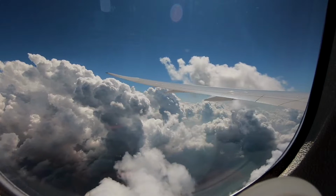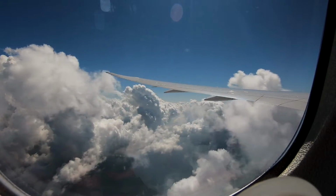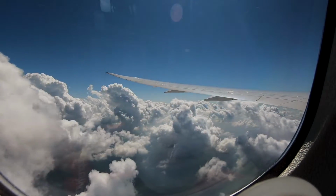Now we descend into the pretty clouds of the Philippines. We went through one of them and we had some turbulence that caught everybody off guard. No one was hurt though.